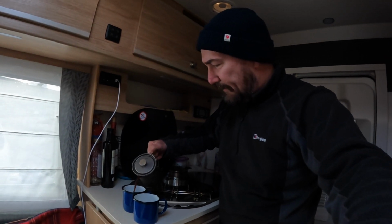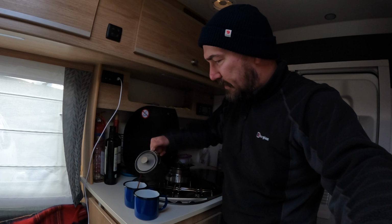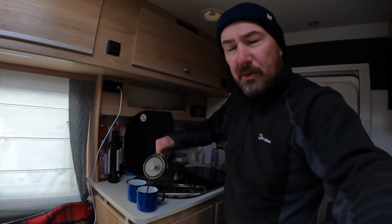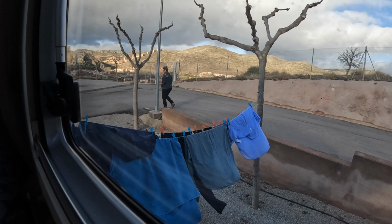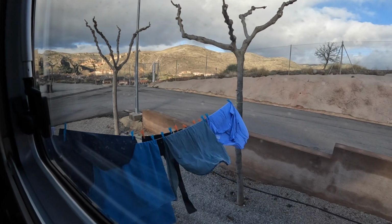As you can see, wearing a woolly hat because it's absolutely freezing up here on the Sierra de Albarracin. But hopefully the sun's going to come out today. It's done nothing but rain yesterday. I've just gone outside to hang the washing out because it's windy and it is absolutely freezing.